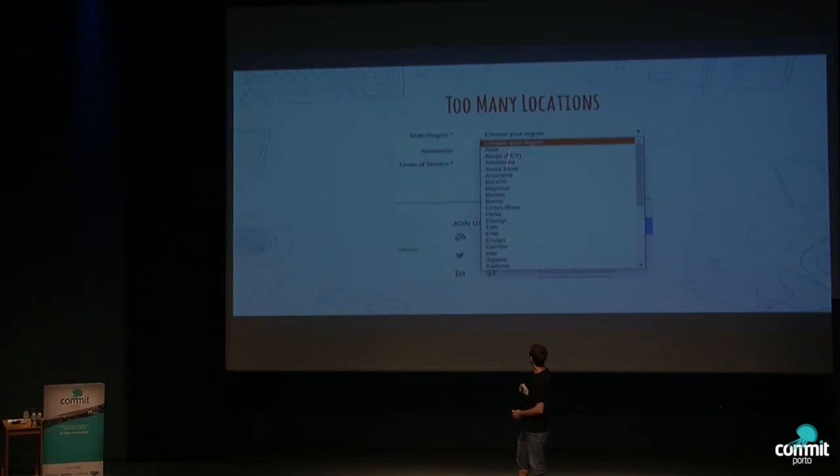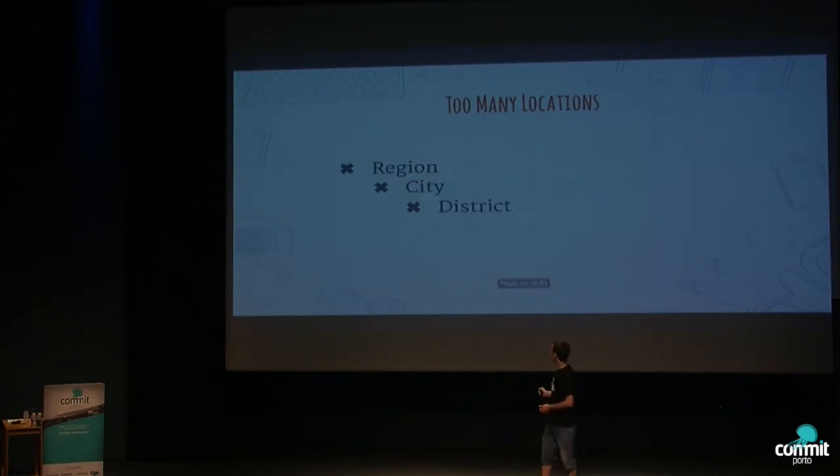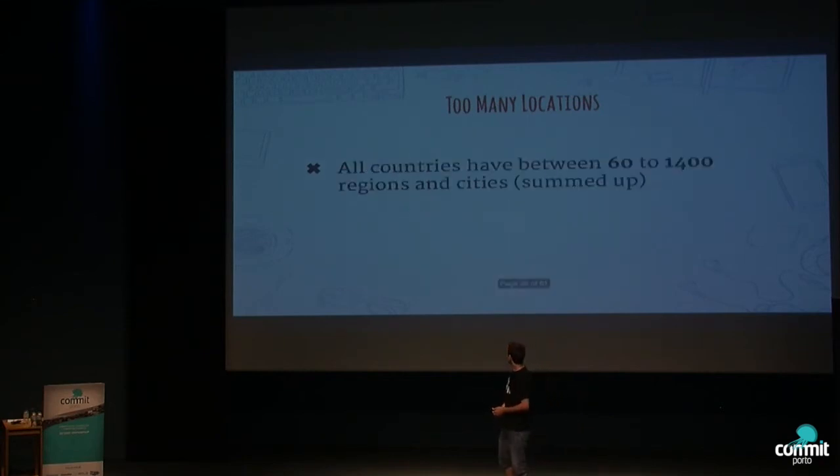megabyte. Locations data is something that we all know. You choose a region, you choose a city, those kinds of things. This is the location data. We actually also have a third level, which is districts, okay? To give you a bit of context, if we go through all of our countries and sum up regions and cities, we have something between 6 to 1400. And we were working with that on memcache, and we had no problems so far.